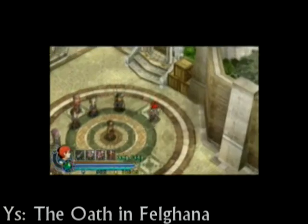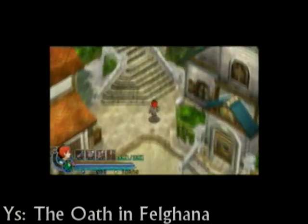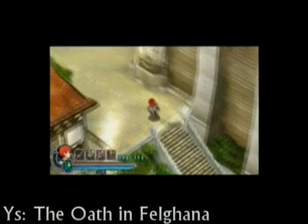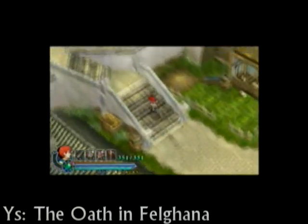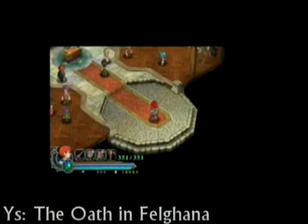And if you're a PC fan, you can also find Ys the Oath in Felghana now on Steam, of all places. It finally got ported to Steam, so XSEED plans on releasing future titles on Steam. It's also available on there, just so you know. So definitely check it out. I'm pretty sure you can get the premium edition too, which comes with the soundtrack and art calendars, so I'm pretty sure you can find this relatively cheap. So definitely check out Ys.